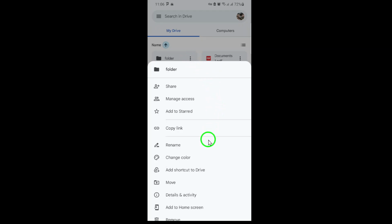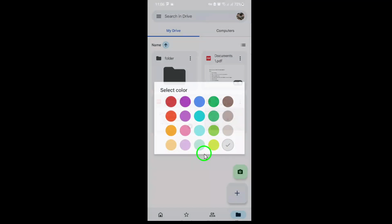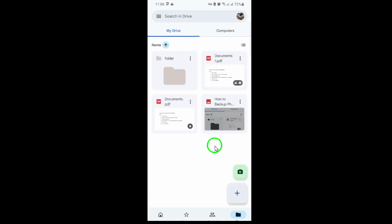From the menu, select the option that says Change Color. A palette of colors will pop up, giving you a variety of choices. Pick the color that best fits your organizational style or makes the folder stand out for quick access. You might choose red for urgent projects, green for ongoing work, or any color that helps you visually sort your files. After you've picked your preferred color, your folder will instantly update, making it easy to spot among the usual gray folders. Repeat these steps for any other folders you want to color code.